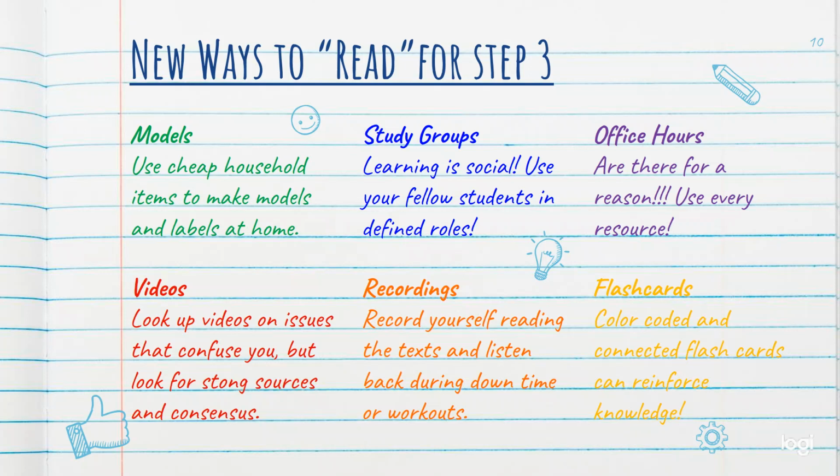And finally, flashcards. So you can turn the questions that you've written out in step two into flashcards. And for the third read, you answer on the back.